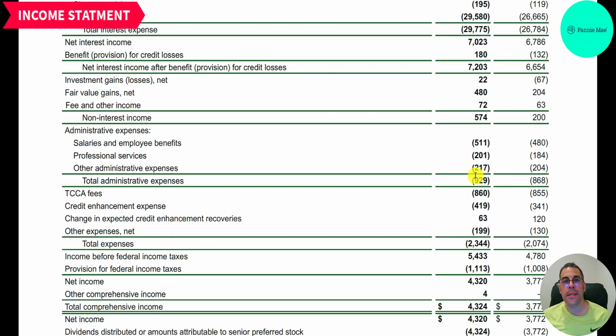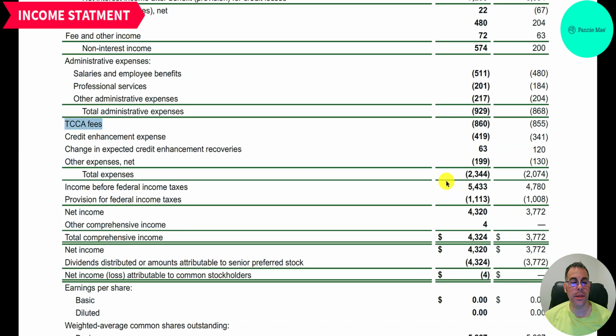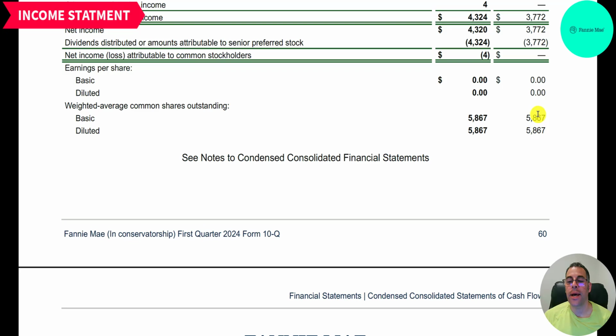They have to pay their staff, so they have administrative expenses, $900 million. Treasury fees, $860 million, and various other expenses. So total expenses, $2.3 billion. Income before taxes, $5.4 billion. They paid $1.1 billion of taxes. Net income, $4.3 billion, up from $3.8 billion. And their shares outstanding are flat, $5.9 billion this year and last year.